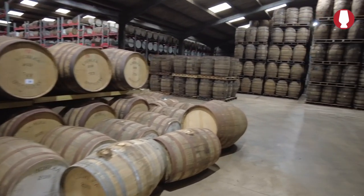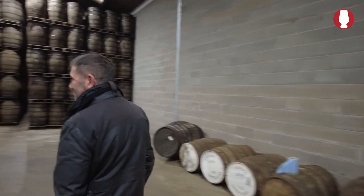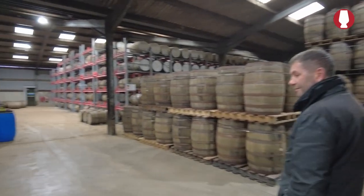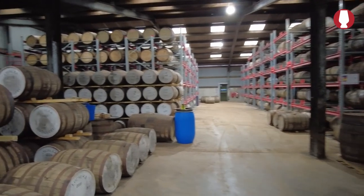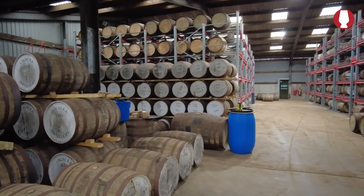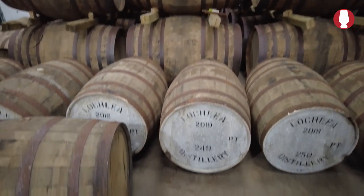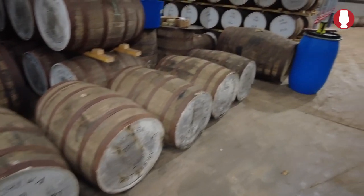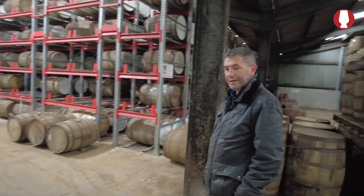Yes, this is warehouse one. And you see all different types of cask, all different types of maturation. Get some bottlings ready as well. Yeah. So this is going to be the Ploughing edition bottling down the bottom, and then PT for peated casks. So, yep, they will be coming. Well, there's one to come first in November, and then this one will come at the beginning of next year.